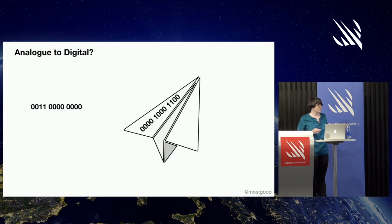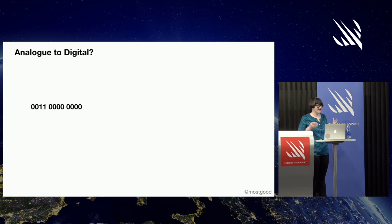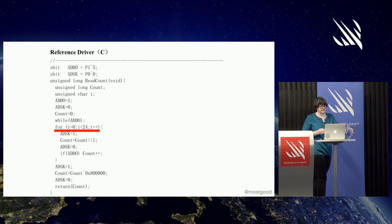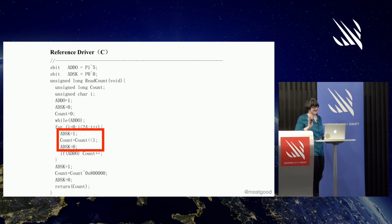But we can only send one number at a time. So it's not quite going to work unless we actually agree on a word length between the component and the software that we've written. So in this example, this is 12 bits long, because there's 12 1s and 0s. And when we have this agreed word length, we know when we have the full value. So in this line in the C code, we can see that we're looping through 24 times. So we could probably assume that our word length is 24 bits. And there is a bit in the data sheet that does say that it's 24 bits, but it's more fun to look at code. Not C code, but not bashing C.